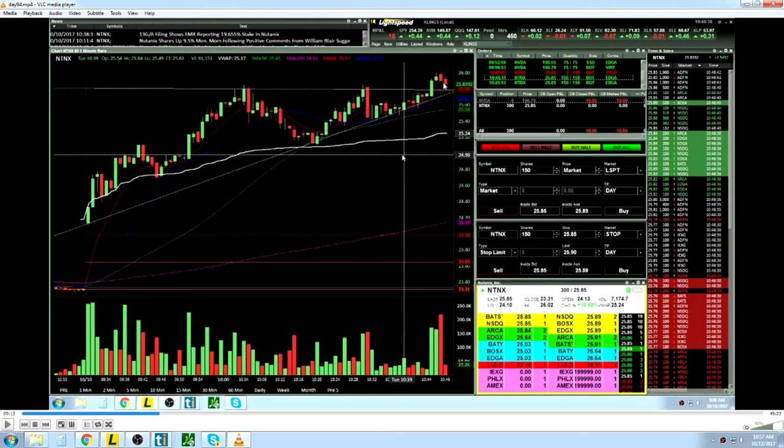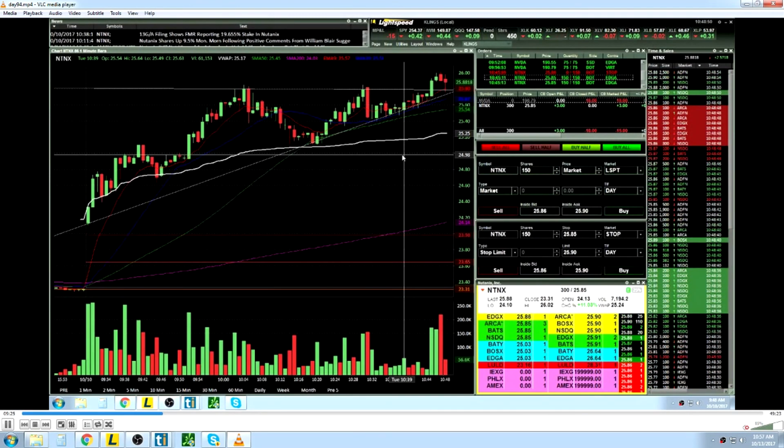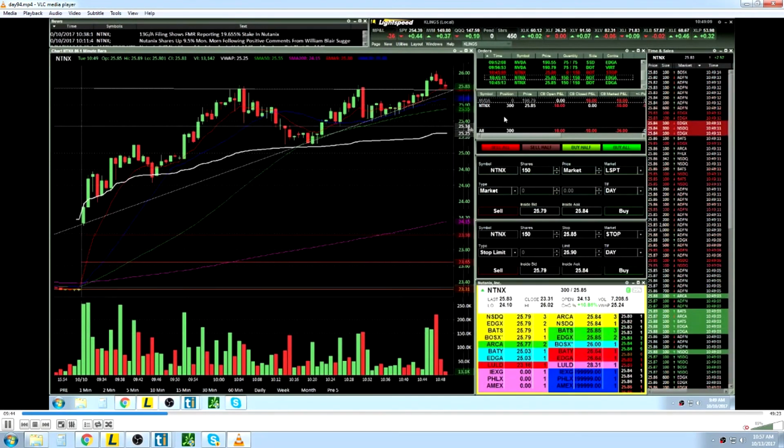Alright, so another situation I'm looking at: you can see the candles obviously getting stuck at the whole number, and then it broke out, and then we have a bearish engulfing candle here. So obviously not a bullish sign. Need to think about taking profits there. Instead, my plan was probably just to wait and see if it closed below the 9 or not. And it is kind of bouncing off.